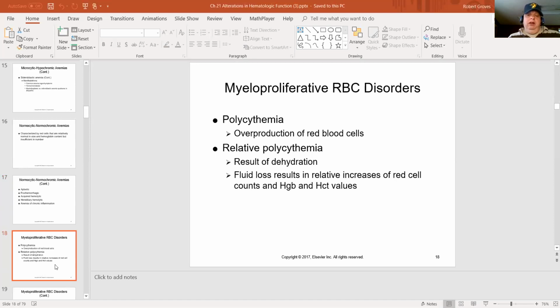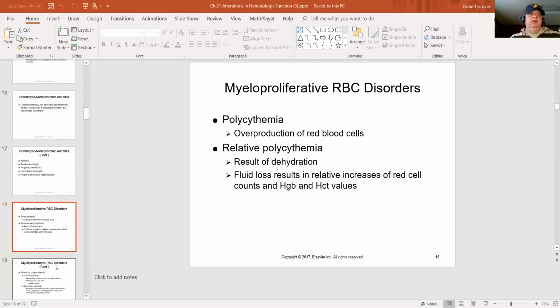In relative polycythemia, the results are usually from dehydration. It's usually a minor, self-limiting condition, and it can result from diarrhea, excessive emesis, inadequate water intake, or use of diuretics. And the treatment is simply fluid replacement for relative polycythemia.